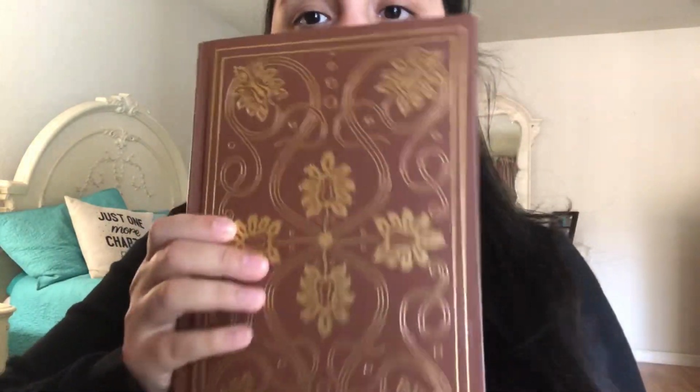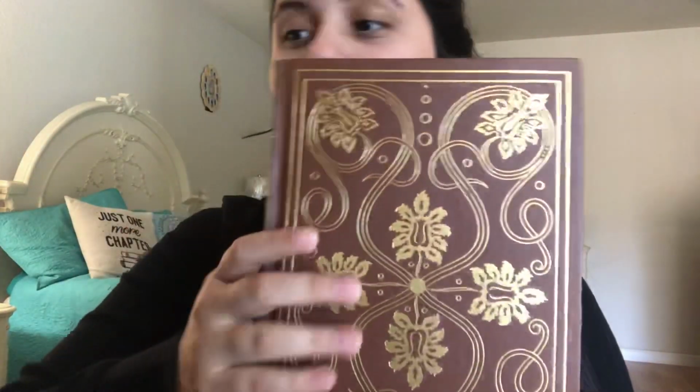And then on the front of it, it has this floral pattern. It's very nice to display on your coffee table, but I don't have a coffee table and I do not display it. It is in my bookshelf. It also has a little ribbon bookmark, which is nice. And this is what's really interesting about it.